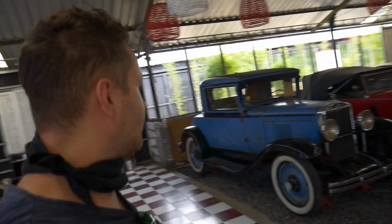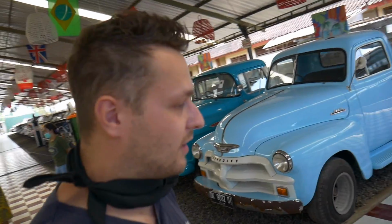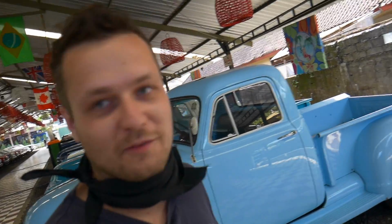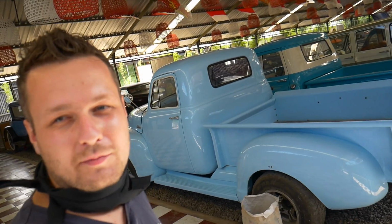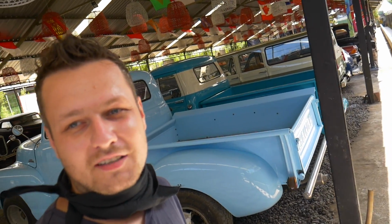I never saw a Chevy like this from 1928. Or this one. These are cars I only saw in the movies, like when I watch Gas Monkey Garage, Richard Rawlings. Probably you never saw this show, but I really like this TV show because he makes cars like this one. And this is the first time in my life when I see one like this, and for sure, I'm super excited about that. Let's come back to the collection.